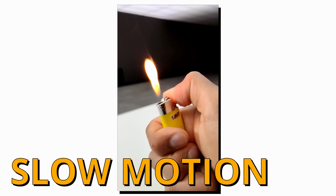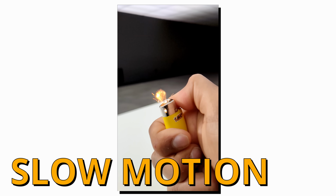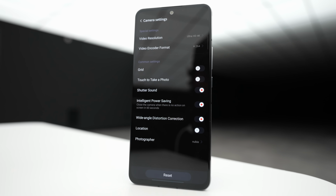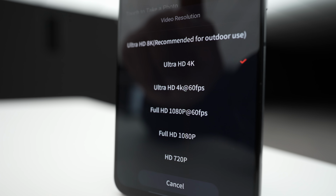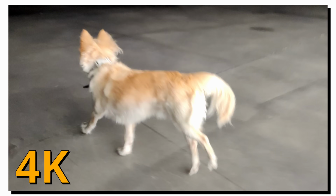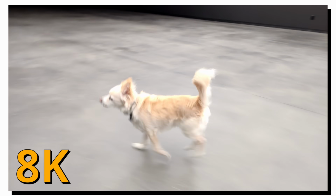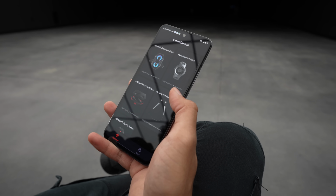in slow-mo at 240. Now, as far as regular video without the slow-mo, you can shoot up to 4K, Ultra HD 4K, and 4K at 60 FPS is even in there as well. Oh, there you go, Ultra HD 8K, recommended for outdoor. I mean, you have the Snapdragon 888 in here. Most likely, people are going to be using 4K up to 60 FPS. So you can see it's actually fairly smooth chasing Casper around over here. If you need to save file size, you can go lower resolution or a lower frame rate, but it can do 4K 60.